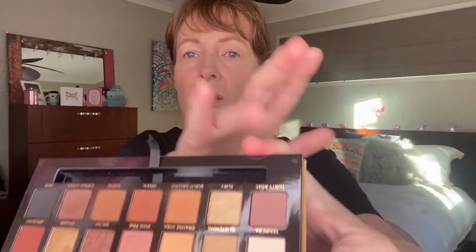And then we have Teresa, who chose a Dusty Rose shade, and that was in the ABH Soft Glam palette. So I think quite a few of us actually have this palette, so it's that shade there.